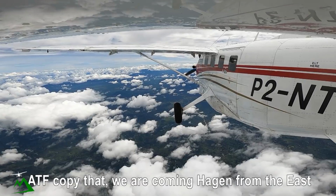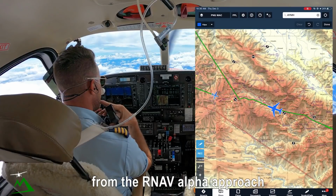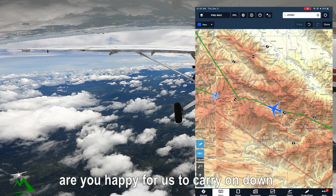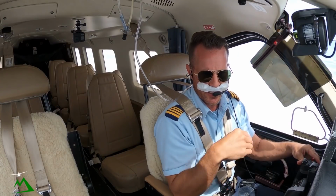Alpha Tango Foxtrot, copy that. We're coming into Hagen from the east, from the Alpha Project of Bravo. 18,000. We should be descending over Yabao. You happy for us to carry on now? Affirmative, and my estimate over top of Hoggin is 43.